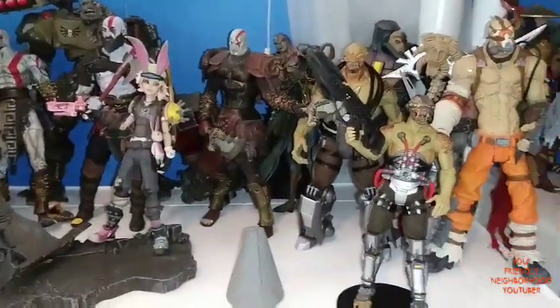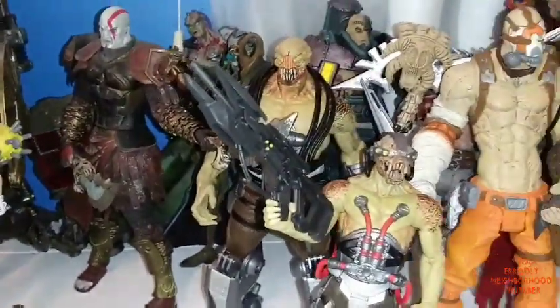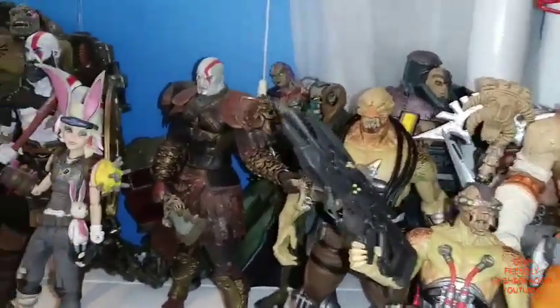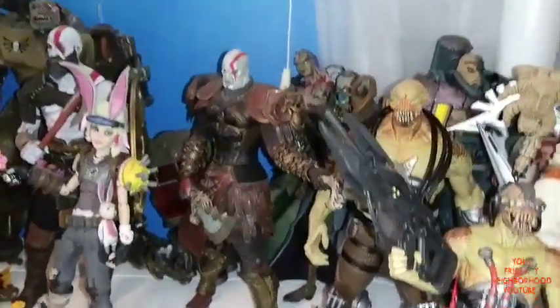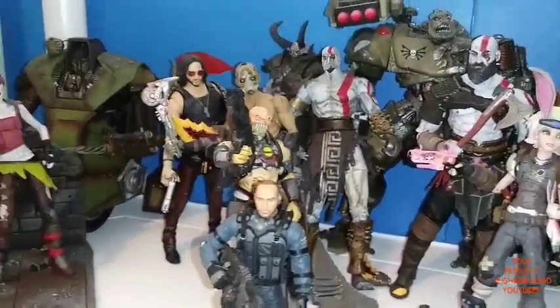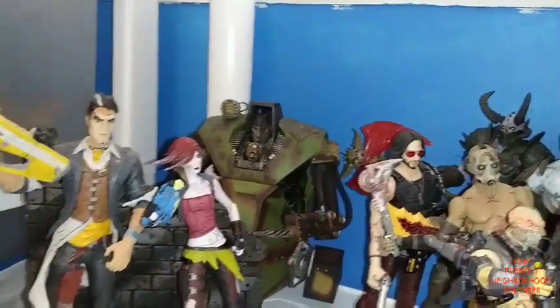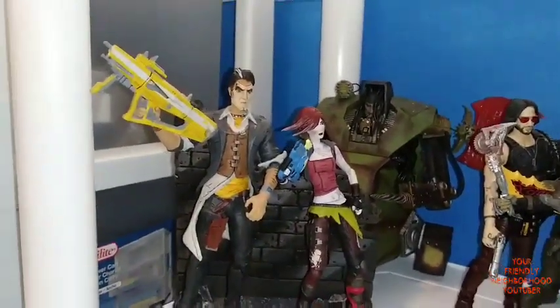So we'll come over here to my video game section. They're not really horror related figures, but in a way they are. So here are some Resistance figures, Ultima Online figures, Quake figures right there, more Resistance figures, Doom figures, more Ultima Online figures, Borderlands figures, God of War figures. So I wanted to show you that, guys, before we head over here.